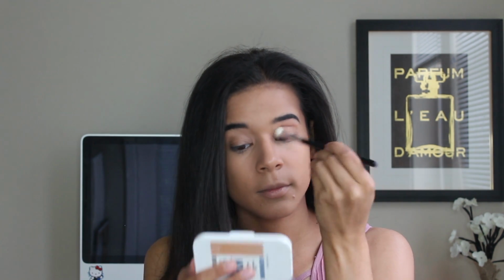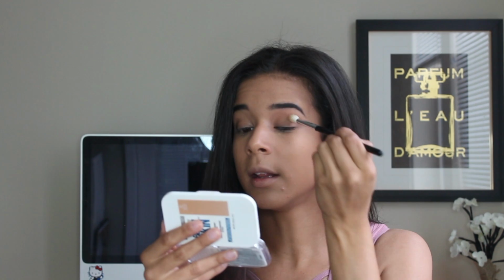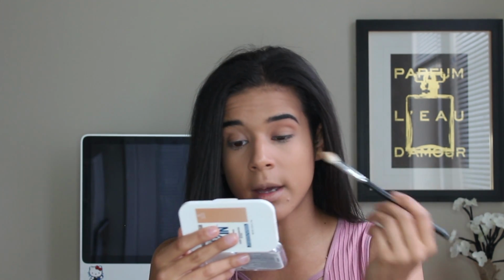I really love this brush. I really love it. I literally got it like 2 days ago. I've been using it ever since, and I love it. I feel like it applies color so much better than my other brushes.